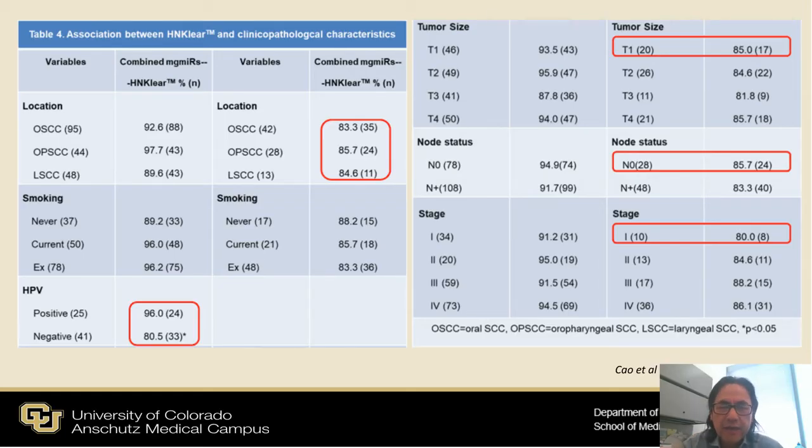We then use the assay. I'll just remind again, the assay we call HNKlear, performance correlated with the clinical pathological factors. The first is we want to see whether there are differences between the different locations, like oral cavity, oropharyngeal, and then laryngeal, and HNKlear basically detects equally on those three different types of head and neck cancer. The assay tends to detect more HPV positive cases than negative cases, as shown in the lower part of the left table. More importantly, the assay can detect tumors when tumors are still very small, like the T1 stage, or no metastasis at N0, and also stage 1.